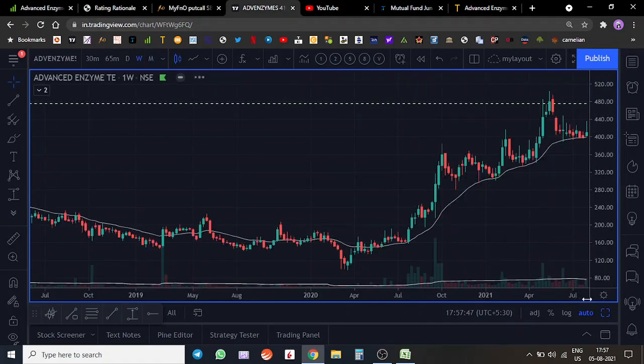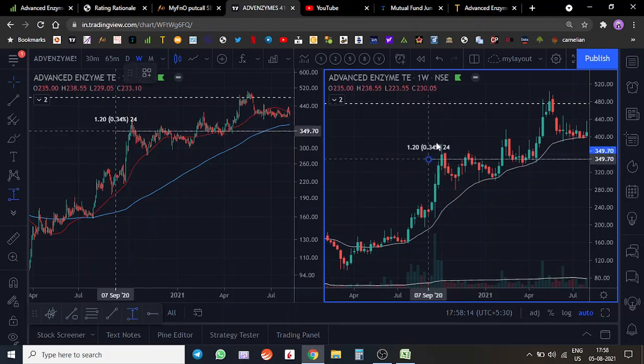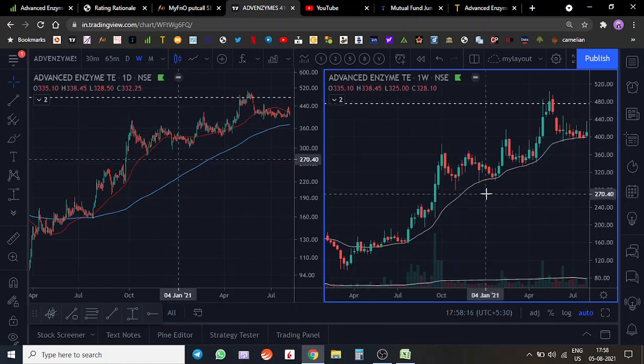On the weekly chart, what do we have here? We have a flat 50-day moving average. Actually, it is not flat; it's trending a little downwards, and we have a rising 200-day moving average. So basically, the stock has not gone anywhere since October last year. In October it was trading around 380-390, with an average price of 365, 340, 360. Currently the stock is trading around 400, right?